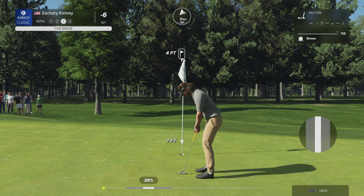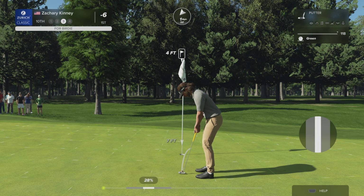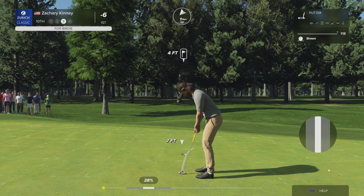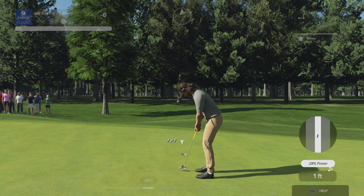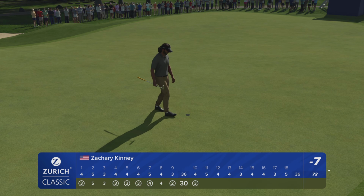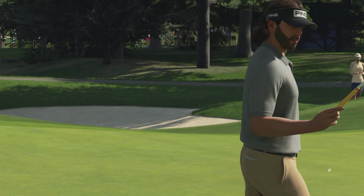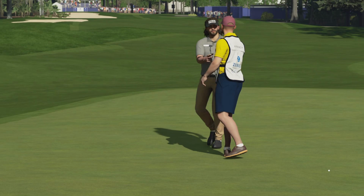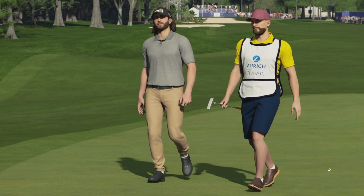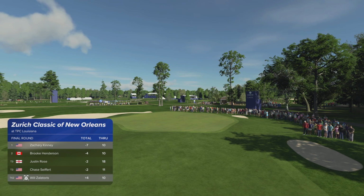Well, take notes, folks. That's how you do it. This one here, this is for back-to-back birdies, moving him in the right direction. And that will drop in for a birdie. Gotta like it. 2 in a row. No movement up or down on the leaderboard for this player.